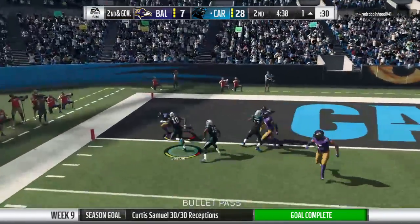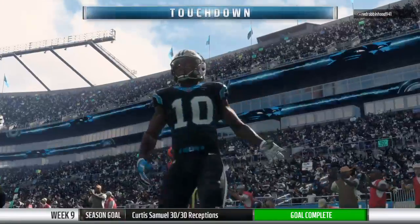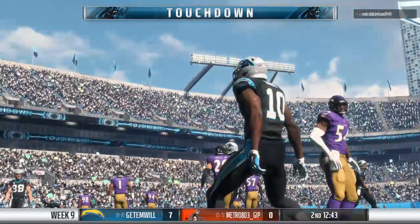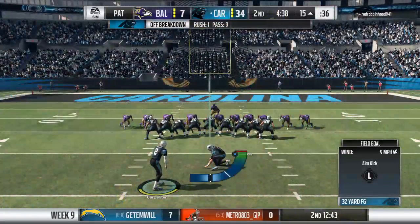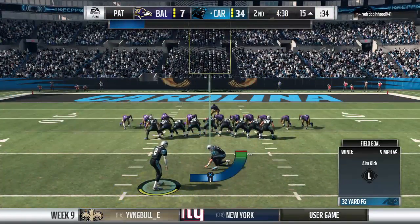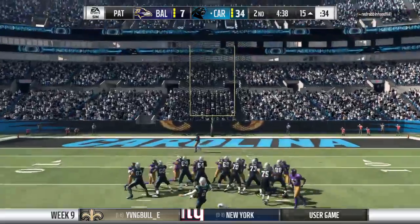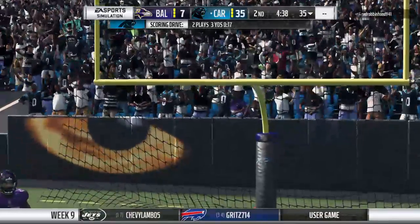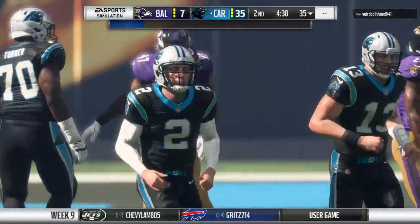On second down, here's Newton. And he'll take this into the end zone. Touchdown, Carolina. So not only is that his 3rd touchdown catch of the game, he's done it here in the first half.